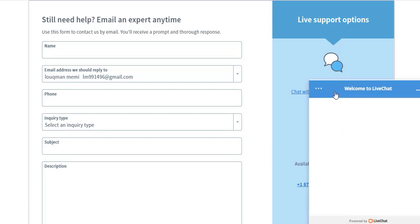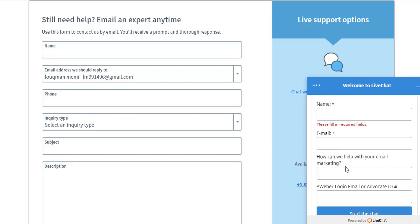This window is going to open up. You're going to put your name, you're going to put your email, and down here, you're going to put turn off third-party confirmation API, and then you're going to put your login details and start the chat and just tell them, I have created a list called the 12-minute affiliate or whatever list you name it, can you please turn off third-party confirmation API? And most likely they should turn it off for you.